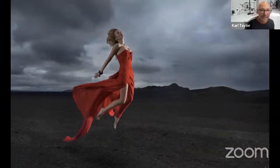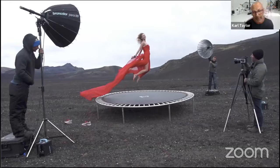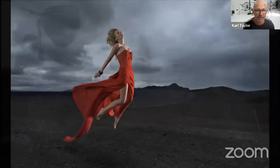Other examples here is where I take fashion on location. Basically, I take my lighting on location. This was shot in Iceland. And if you want to see how this was achieved, you can see from that behind the scenes shot that we had the model on a trampoline jumping in the air and then the lighting either side, which allowed us to get that shot.